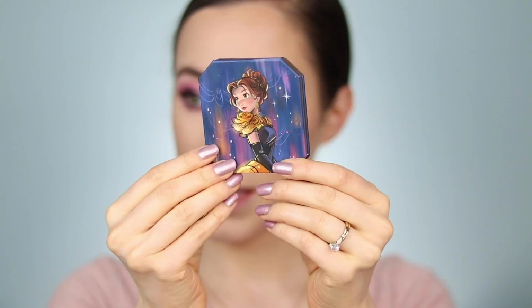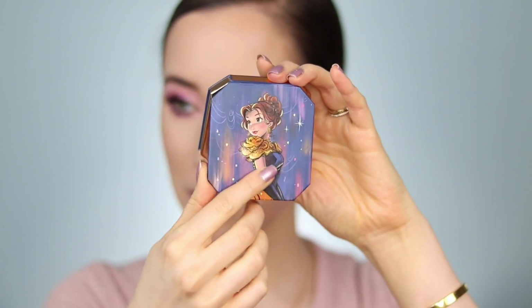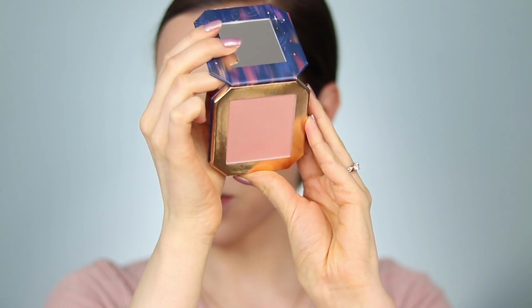Okay, so this is definitely a brand new thing that I recently purchased, and I just did an entire review on this new Colourpop Disney collection, which I will have linked down below if you haven't seen it yet. But I wanted to use this blush today because I just felt like it would work really well with these tones. This is called Enchanted Mirror.